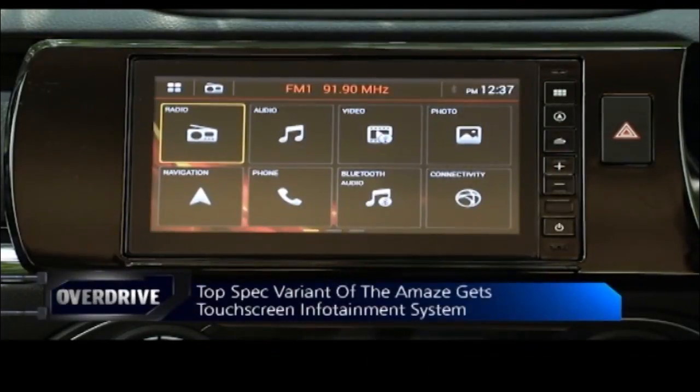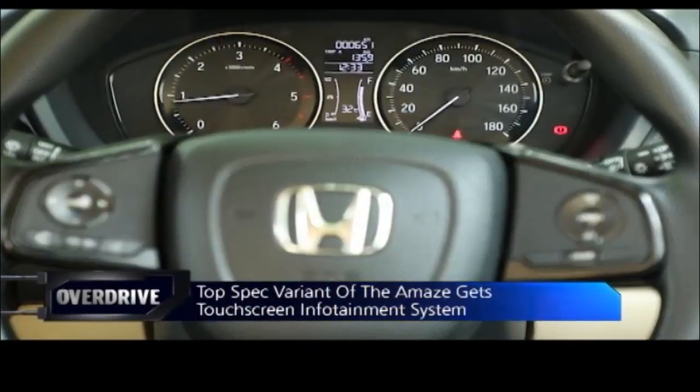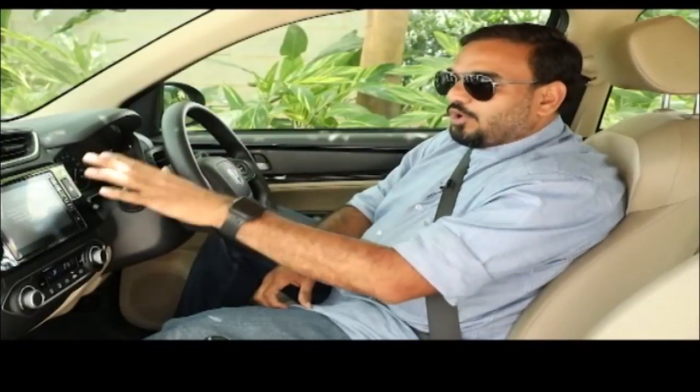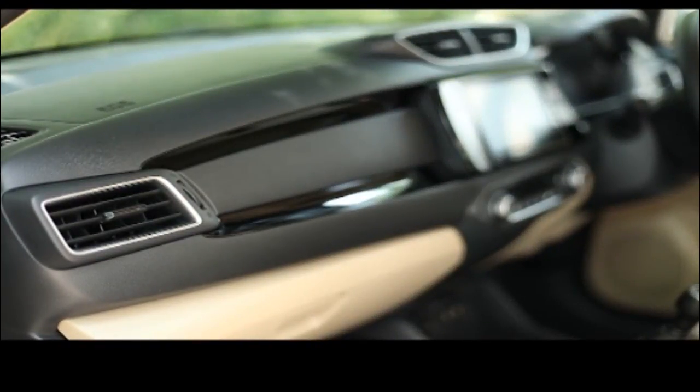If you choose the top spec trim, you get this nice in-dash infotainment system. It's a touchscreen system that lies in line with the instrumentation, so you don't really have to take your eyes too far off the road. And on top of this is where you have the central AC vents. I think that's a very good design in there because that also helps you get better circulation through the cabin. Whether it really works is something that we are going to find out once we get into the rear seat.